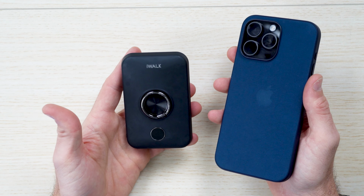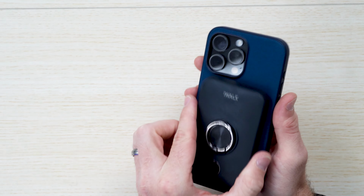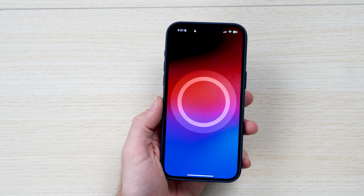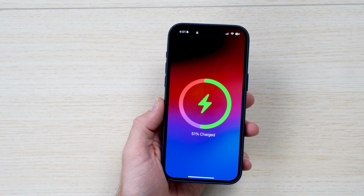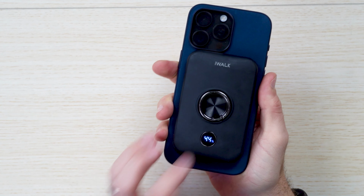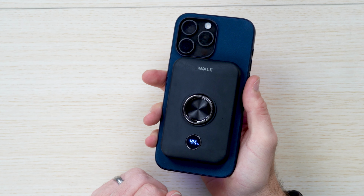So I've got this MagSafe compatible iWalk battery bank here. You can throw it on there. I really didn't like the Apple's battery bank. Over the last 2 years, it's degraded in battery life, so I only get like a quarter of a charge or half of a charge. This has lasted 2.5 years, 44%. It does go a little bit slow.